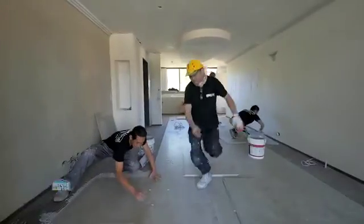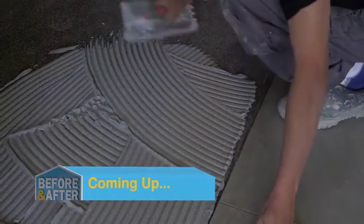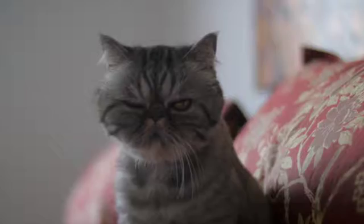Exciting. Cool. After the break, we get to see some of the new materials going in. And later, we can reveal the finished apartment. It's going to blow your mind.